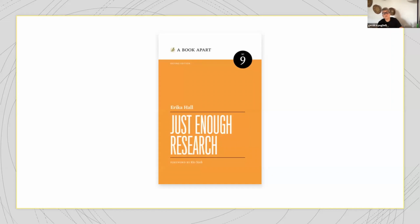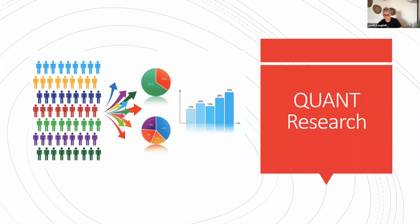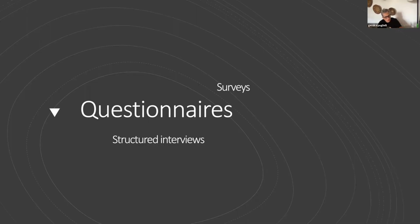So in addition to core research, there's another type of research that you should always do, which is quant research. Now, quant research, as the name itself suggests, is all about numbers and data analysis. So this type of research is how you find patterns in behaviors and motivations. There are so many ways to do quant research, but I'm just giving you a couple of ideas here. You can do surveys, questionnaires, and structured interviews.